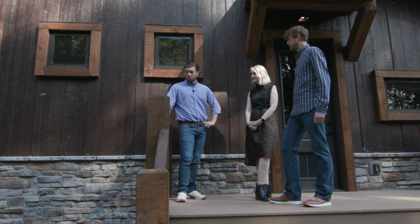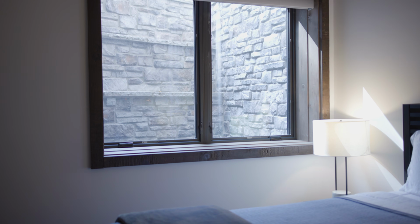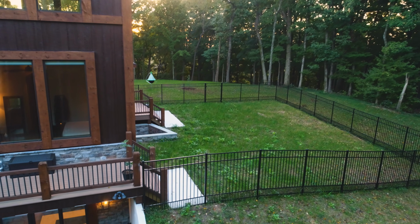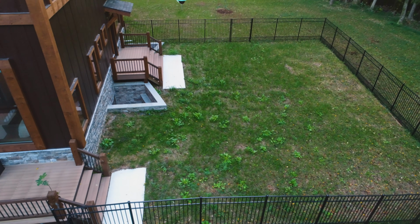I think that this is going to be one of those things that a lot of people jot down and say they've got to do on their own home, because oftentimes a window well is unsightly. It's usually just a necessity for someone to be able to escape from the lower level. Yep. In this case, it's actually an additional feature of the home.